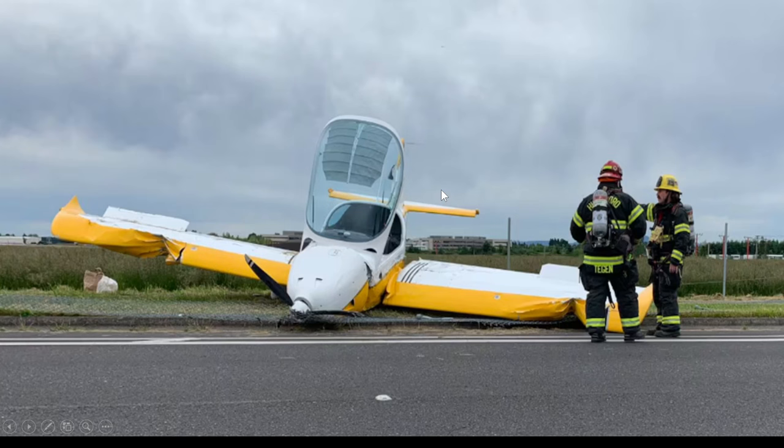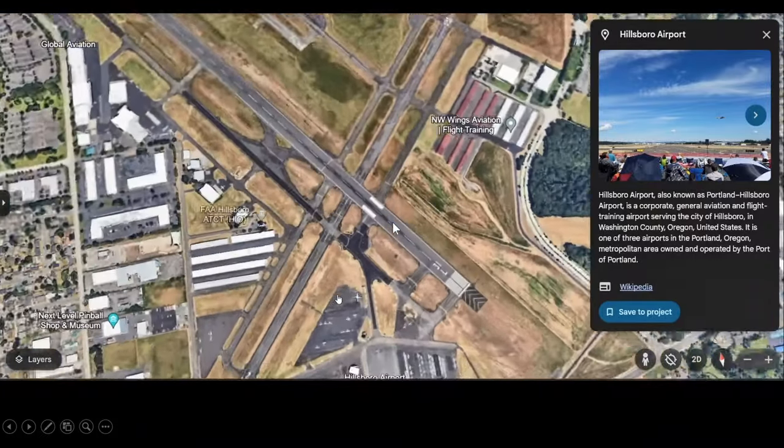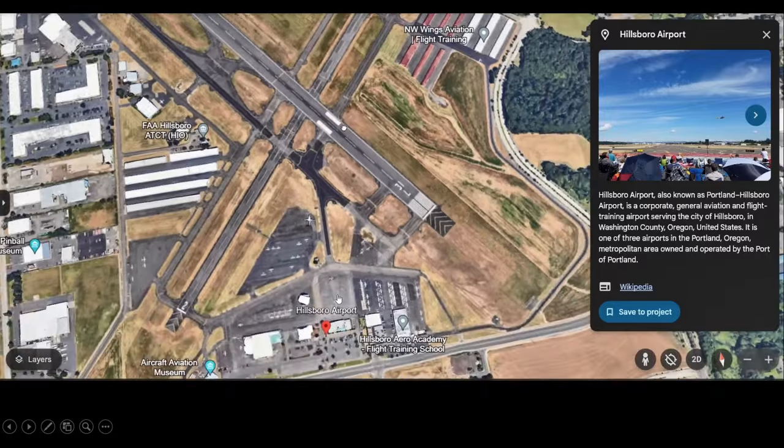So that's how it ended up. You can see the fence is down. Firefighters are on scene. Cockpit survivable. Good job. You can see damage to the wing, damage to a lot of the aircraft, but at least the two people walked out. It happened at this Hillsboro Airport in Oregon.